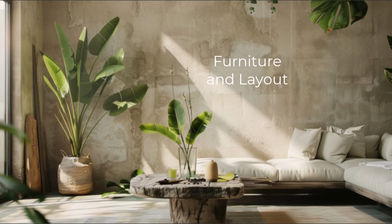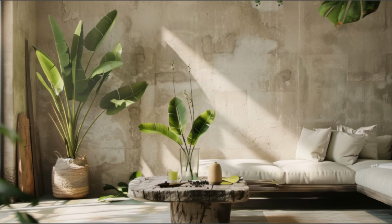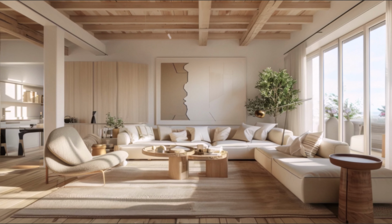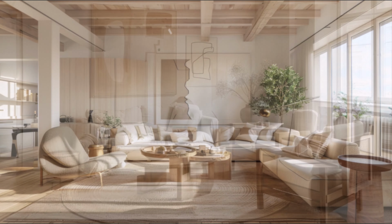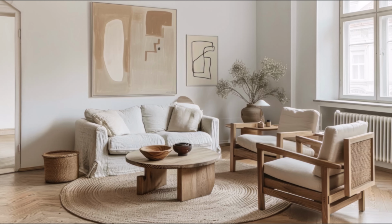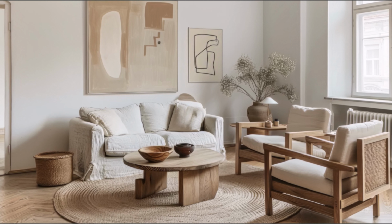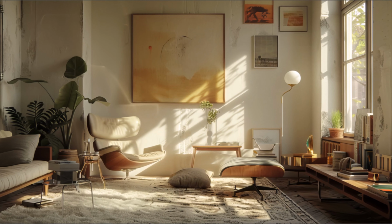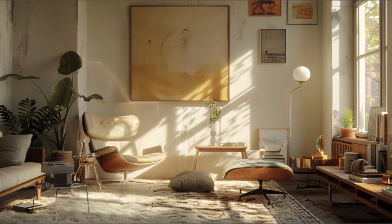Furniture in a warm minimalist interior is characterized by clean lines and simple forms. Each piece is chosen for both its functionality and its aesthetic appeal, ensuring that nothing is superfluous. The layout is open and airy, promoting a sense of calm and uncluttered space. There's an emphasis on quality over quantity, with a focus on pieces that are both beautiful and durable.